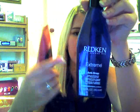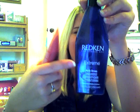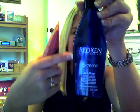This is 5 fluid ounces, or 150 milliliters, and it's in a salmon colored package. Some products come like this, where they have Redken here, and then the actual name of the product in this styling. And then there's a newer style of package where it has the numbers in the middle and then Redken at the top.